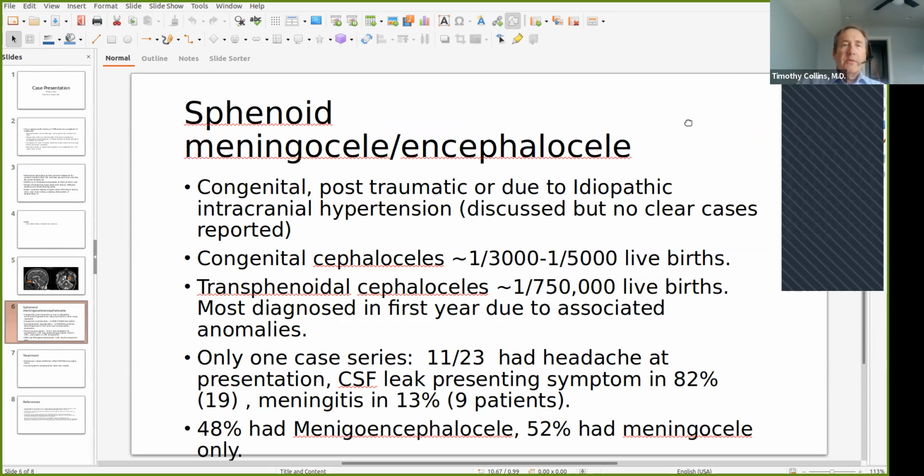So she has a sphenoid meningocele or meningoencephalocele. Most of these are congenital. They are described as being post-traumatic. And the odd thing in the literature is they describe them as being related to idiopathic intracranial hypertension in several of the papers, but there's no clear actual cases of IIH causing a sphenoid meningocele documented that I can find.